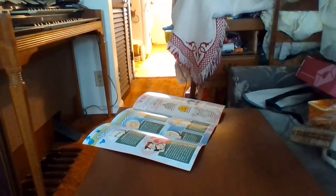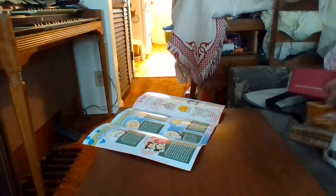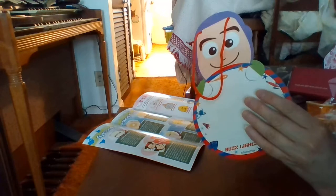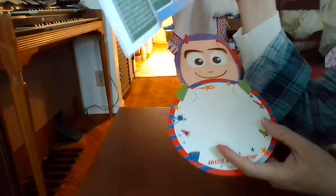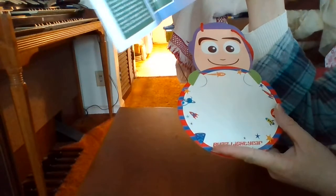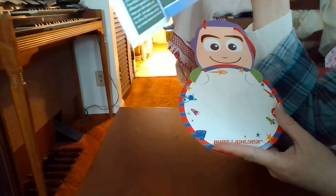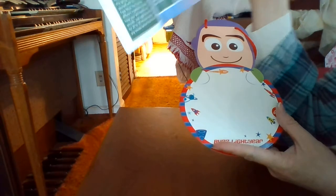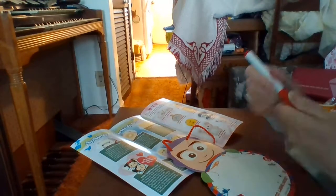Alright, and then the next thing, this was in a packaging. I took it out because I thought I was going to use it, but then I ended up not. So this one is a Disney message board. Jot down your to-dos and important messages on this hanging sign. One of 8 Disney friends will keep your thoughts organized so you can finish your chores and errands with ease. So I got the Buzz Lightyear one. I think you could get other ones, but I'm not 100% sure.